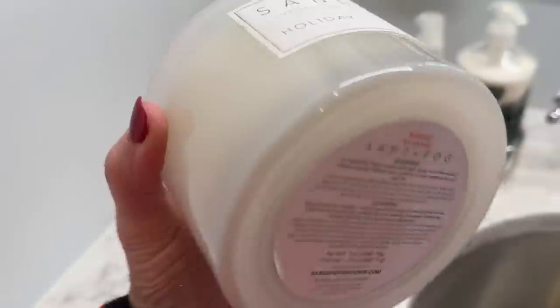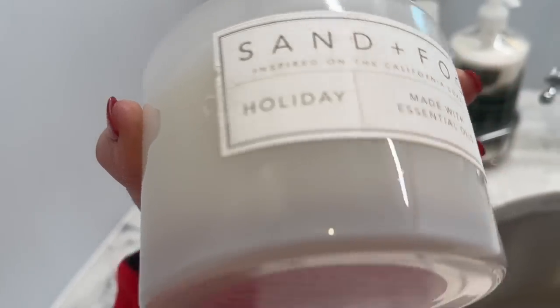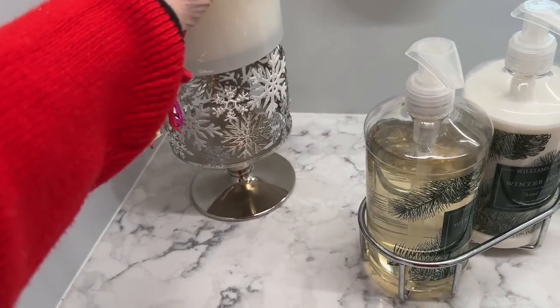And this is, I get these at TJ Maxx. This one's holiday, sand and fog, and it happens to fit in there.